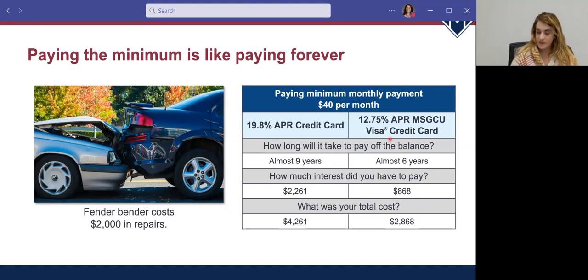That's very uncommon. If you were to do the exact same thing, make $40 payments on a $2,000 balance, it would take 6 years, but you would only pay $868 in interest. And that is less than half. You did exactly the same thing and you pay less than half the interest. That's why that number is very important.